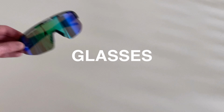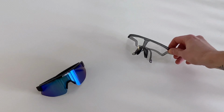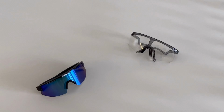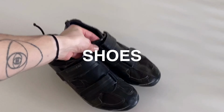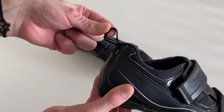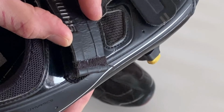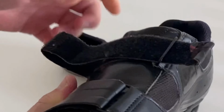For glasses, I also recommend having two. The first one is a pair for sunny days. The other pair is for the rainy, darker or cloudy days. For shoes, I recommend having just one pair. It's simple, they're all-around. The only thing is I added straps to these shoes so I can do flying mounts easier, and I stitched together the ends of the straps so they don't fall out.